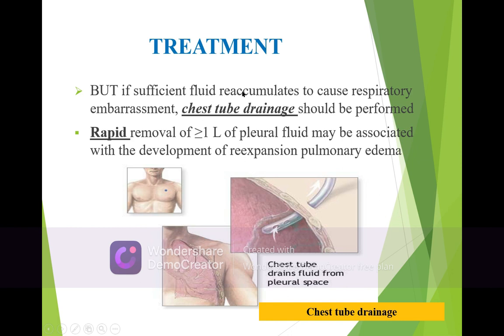But if sufficient fluid accumulates to cause respiratory embarrassment, it means the fluid is much, and you have to place the underwater seal. So our bottle should be available and the catheter is passed rather than a needle. You should maintain the catheter there, so that much of the fluid is drained into the bottle. This is chest tube drainage.